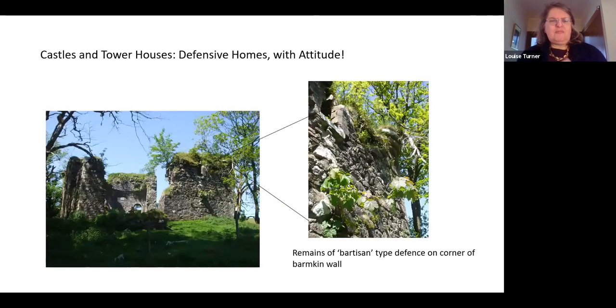So one last thing we're going to look at in Garnock is, again, just make sure you keep a nice little weather eye for detail and anything that strikes you as odd. Because what we have hidden at one of the corners of the Barmkin wall in Garnock Castle, and I hope you can see just here, there are some rounded mouldings to the stones at the very corner, which I've tried to take a photo of, but a not very helpful tree is obscuring it.